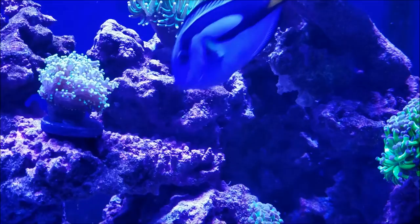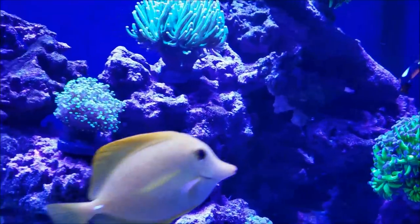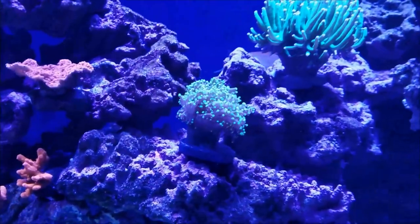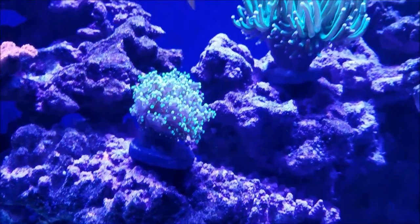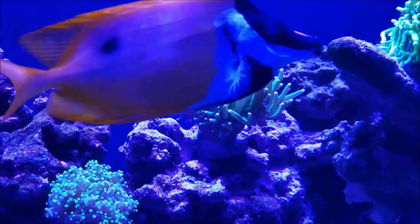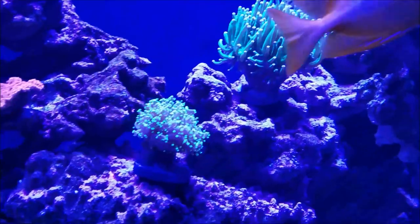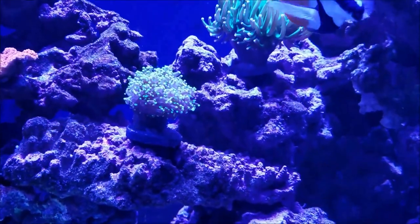So this update this week is going to be a short one. I just want to go over the new things that are happening in the tank. The first being this octospawn from Danny at Coralust, which has taken off in my tank rather well, along with the torch coral that I picked up from Danny as well. It seems that all the corals that I'm picking up from Coralust are doing really well in my tank.